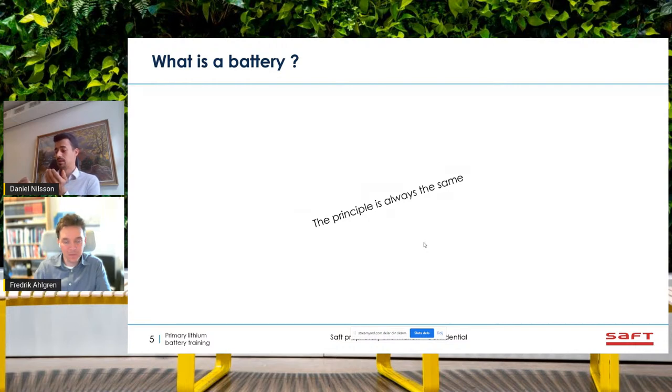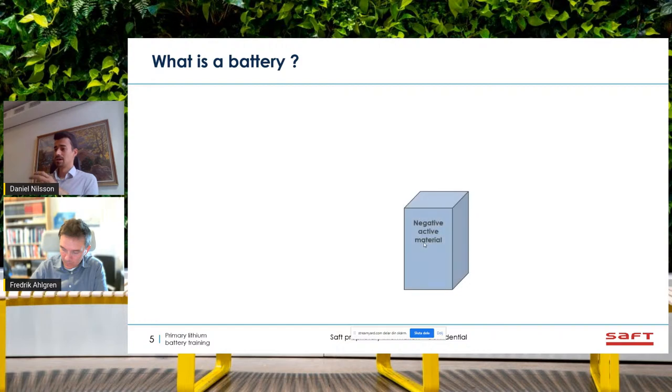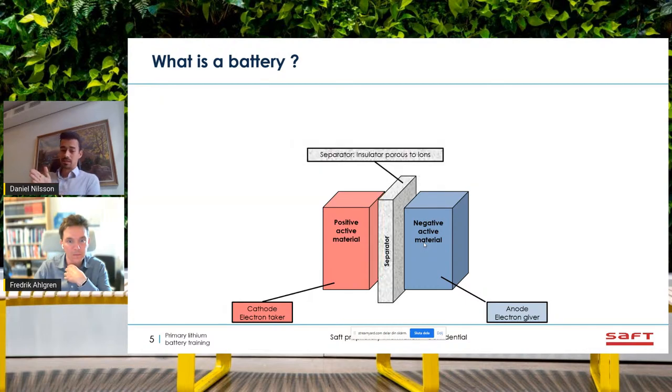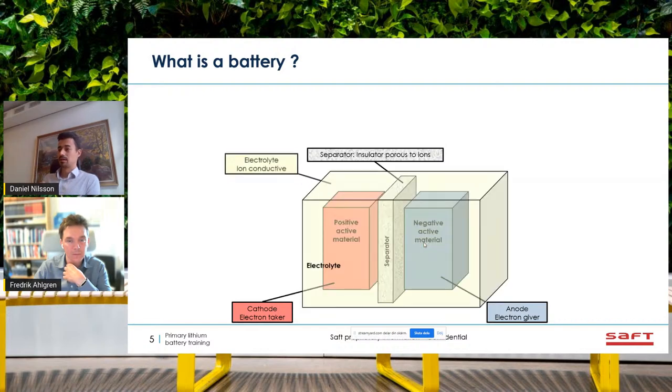The principle of a battery, no matter, and you will hear me today talk a little bit about the different battery chemistries, the principle of any type of battery will always be the same. You will have a negative active material or an anode that will be your electron giver. You will put this on the other side from a positive active material or your cathode, which can take the electrons. Somehow you will need to separate these materials so you don't short circuit them, and then you will have it in an ion conductive electrolyte. No matter what battery you are seeing, if it's a primary, secondary, if it's lithium or lead or nickel, the principle will remain the same.